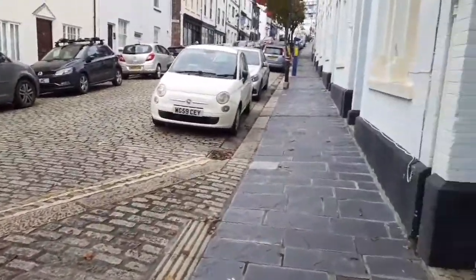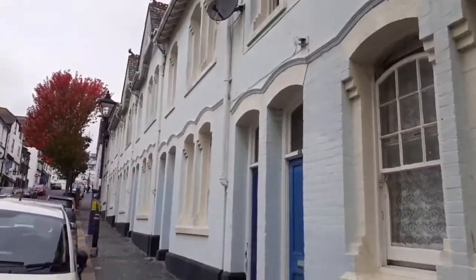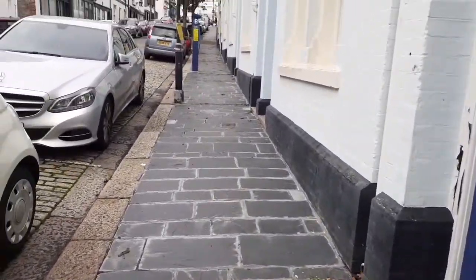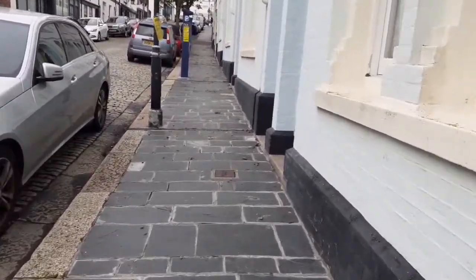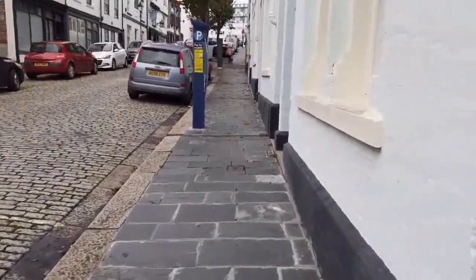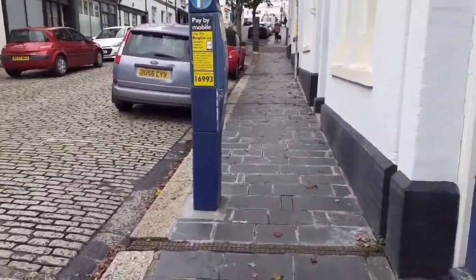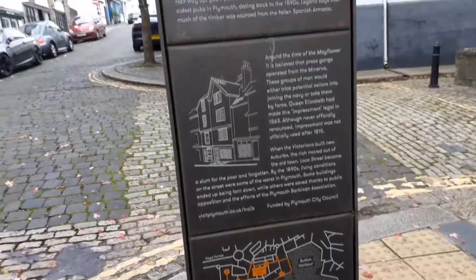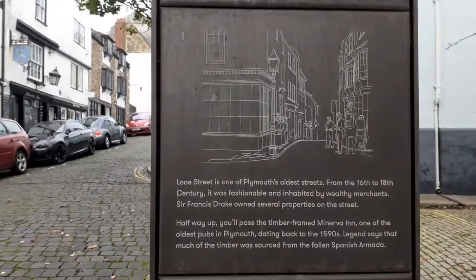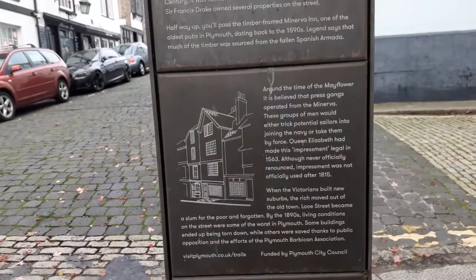Okay, this is Loo Street. And apparently it's one of the oldest streets in Plymouth, going back to the 1600s. And apparently Sir Francis Drake owned several properties here. I think when we get to the top of the road, there's a plaque or something, so we'll wait till we get up a bit further. Here you go. Hopefully you can pause and read it when you want.